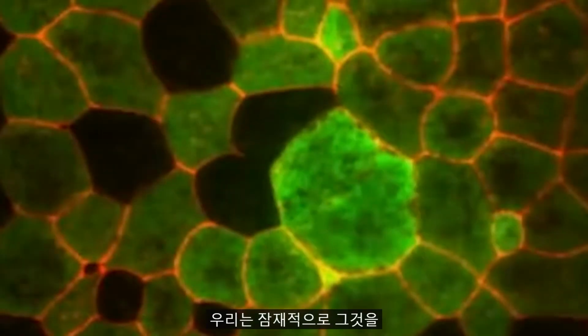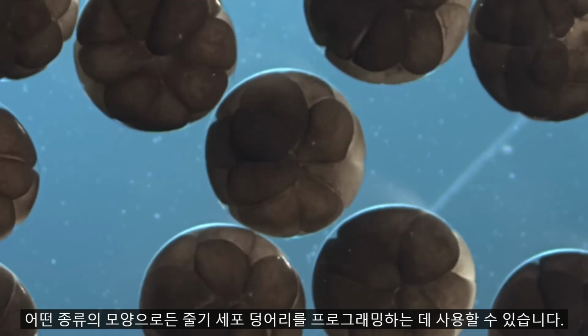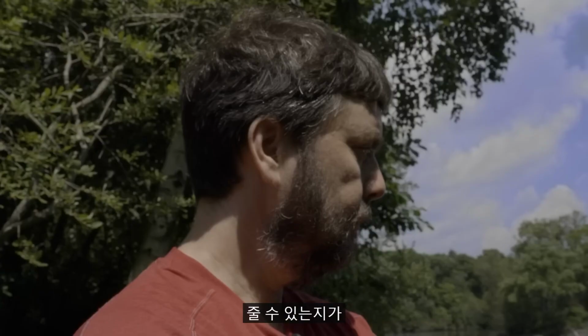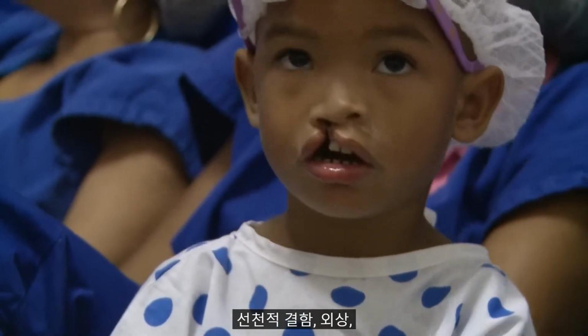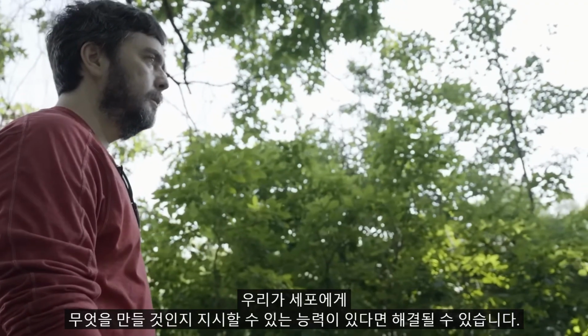We could potentially use that to program a clump of stem cells into any sort of shape. The answer to this one question, what kind of signals could we give these cells to get them to do something different, is really the gateway to a profound improvement in human health. Birth defects, traumatic injury, cancer, degenerative disease.